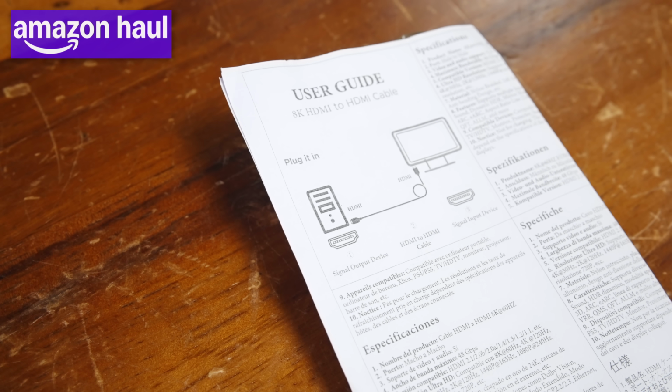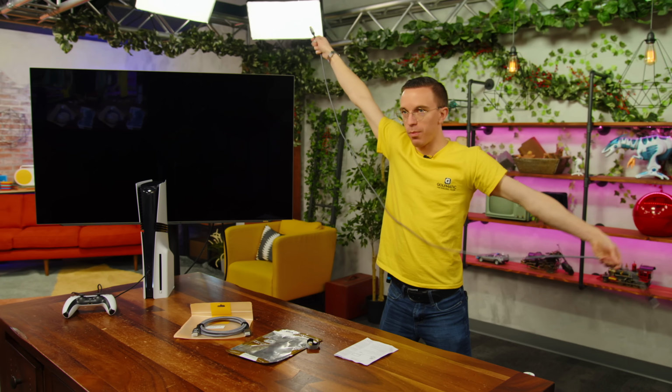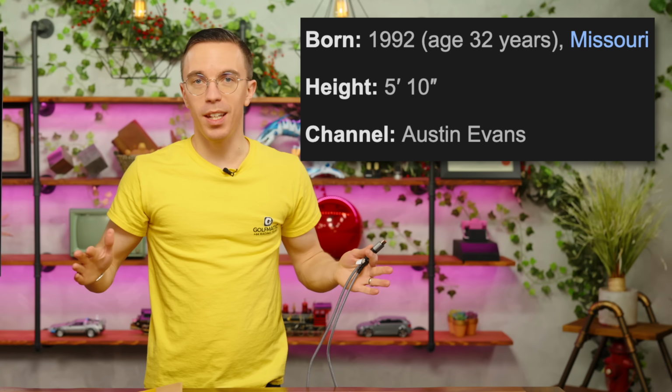It says plug it in. I think that's really helpful. This is, in fact, 2 meters. My wingspan is 1.7 meters apparently. Someone's gonna use that to measure your height. Well, as everyone knows, Wikipedia would never lie.